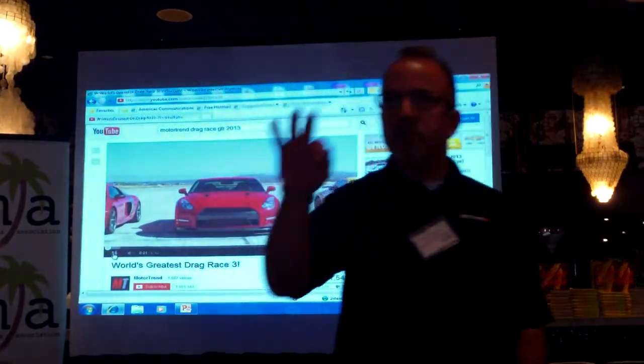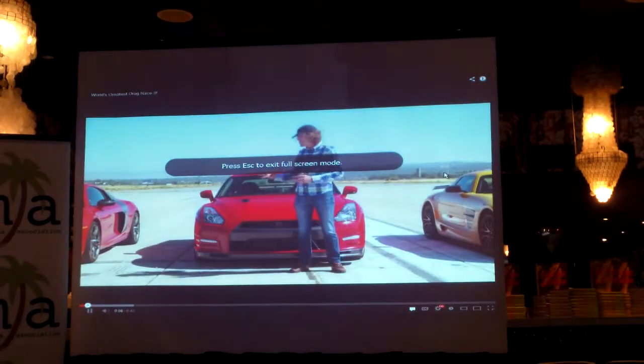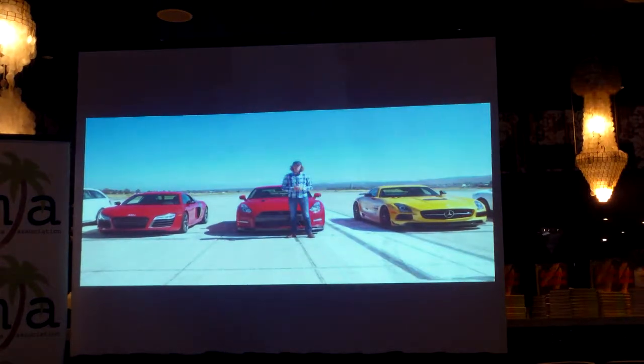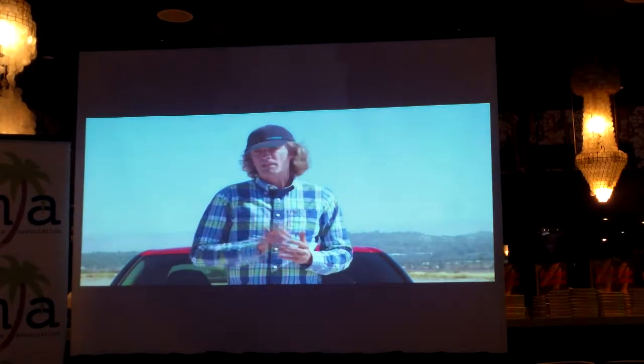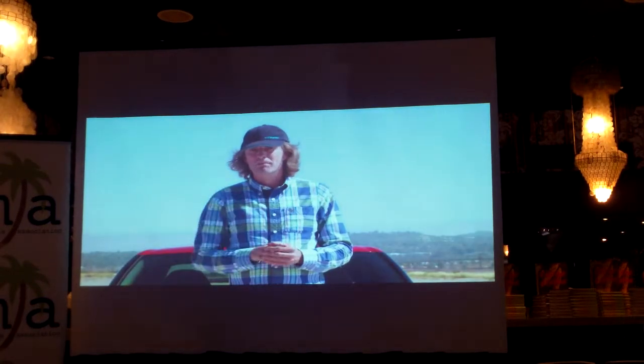The world's greatest drag race. Quarter mile action, few production cars can get it done, like Nissan's mighty GTR. But we found a couple of supercar rivals that could give it a real run for its money. And we brought all these along as well. Welcome to the world's greatest drag race 3.